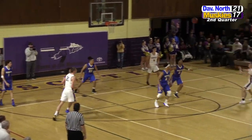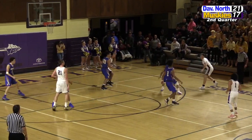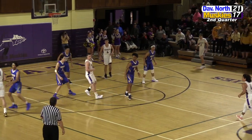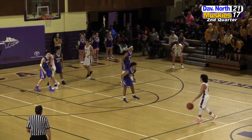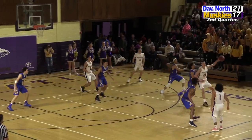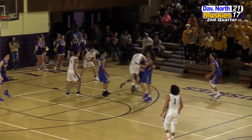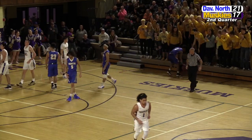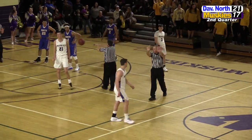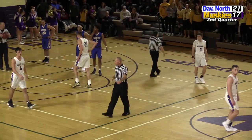Falk. Skip pass to Hutton. Hutton to Melendez. Melendez to Wieskamp. Double team immediate. And they're going to call Vesey for the reach. And that will be the first foul on TJ Vesey. He's getting fouled, but he has to work really hard to get that ball.